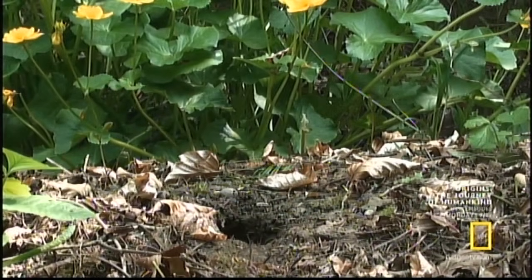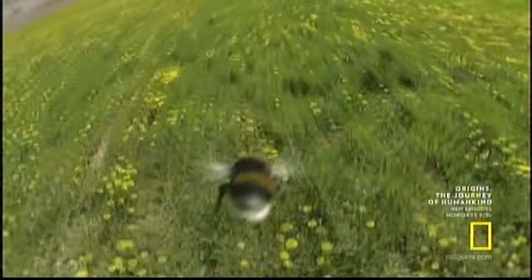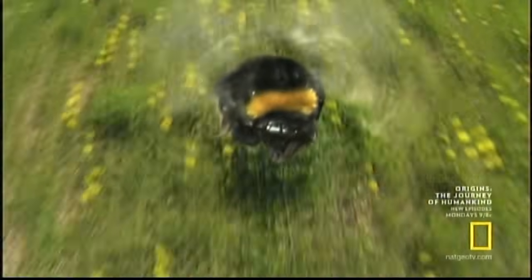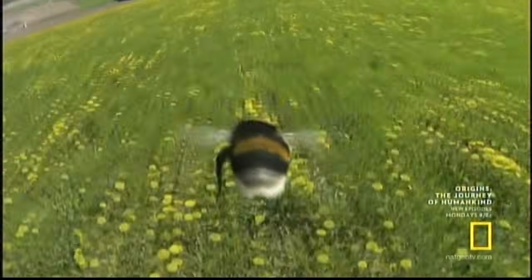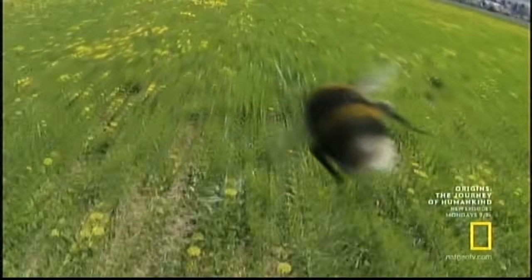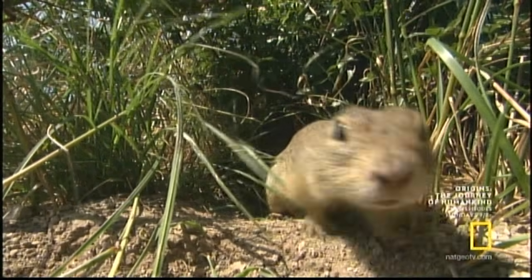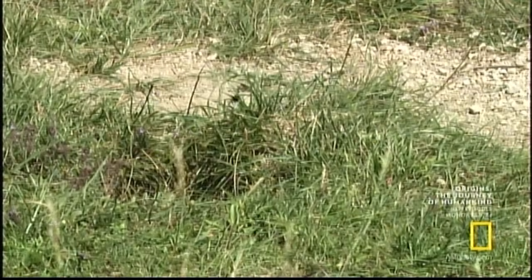Ideally, a burrow abandoned by another animal. Our bumblebee queen starts a long reconnaissance flight. She needs to find a hollow in the ground to build into a nest. Bumblebees breed in nests. If they find holes left by mice, birds, or weasels, they'll occupy them. Burrows like these are perfect for them.